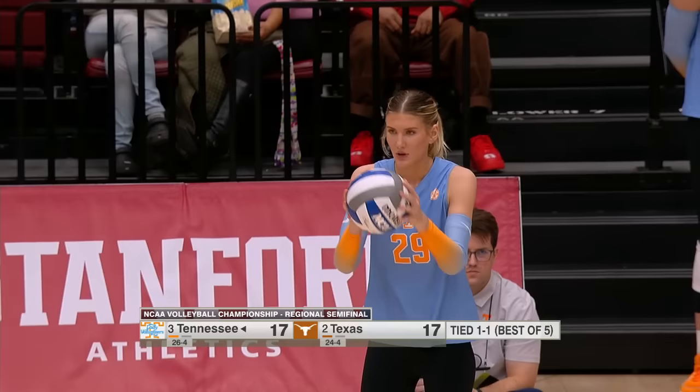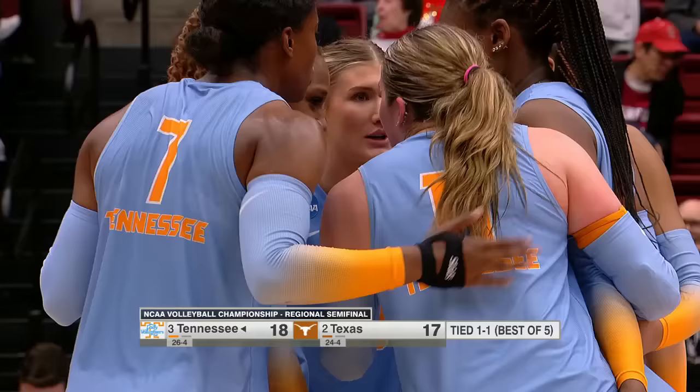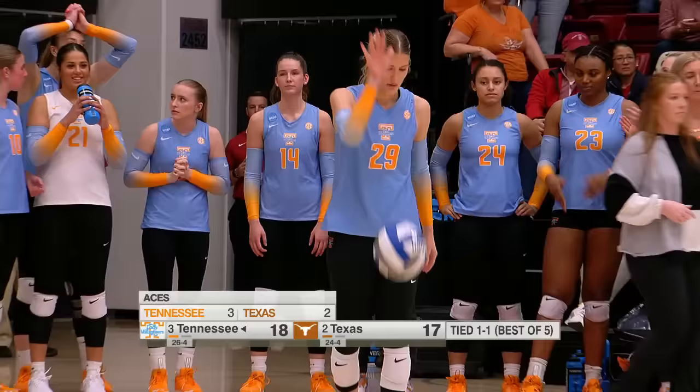Abby Eckler on to serve for Tennessee. Akana can't handle the serve. It's an ace for Eckler. That's her first of the match and her 19th of the season. Second of the tournament. We see a change here from Texas as they pull Akana out of serve receive and drop Maddie Skinner back. We'll see where Eckler goes this time.